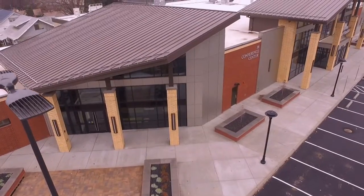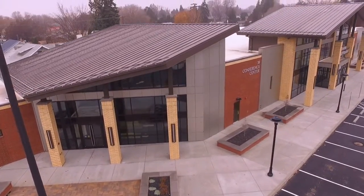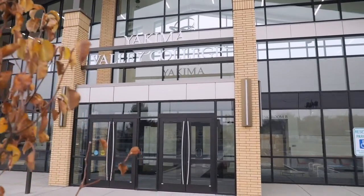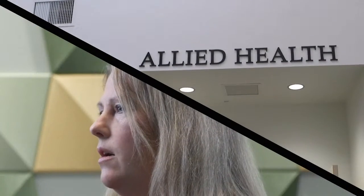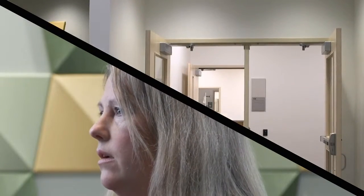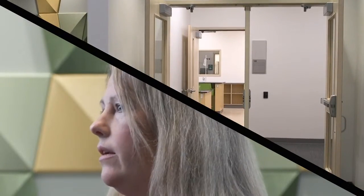I think this facility has so many possibilities that we don't even know about yet. I think that we're going to see some collaboration across all professions. If the community can see it, I can't wait till they get to see it. I hope they get to see this. For us to be able to have them ready to enter the workforce with training that will enable them to seamlessly enter as healthcare workers, it will benefit Yakima, it will benefit the entire valley.